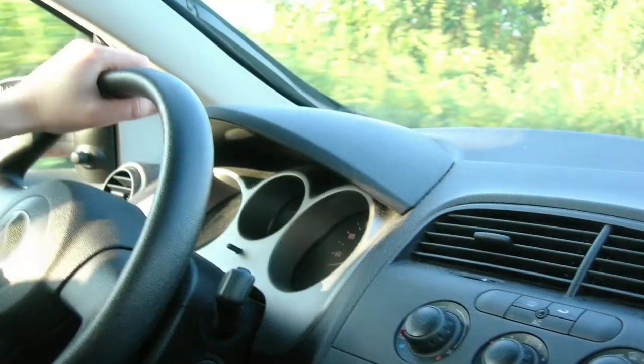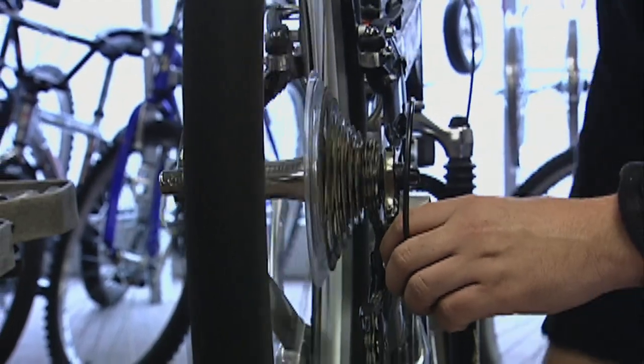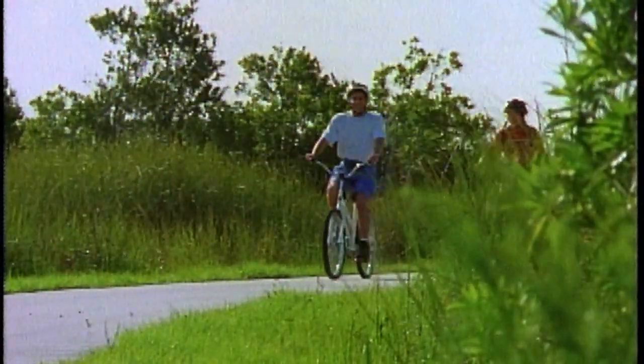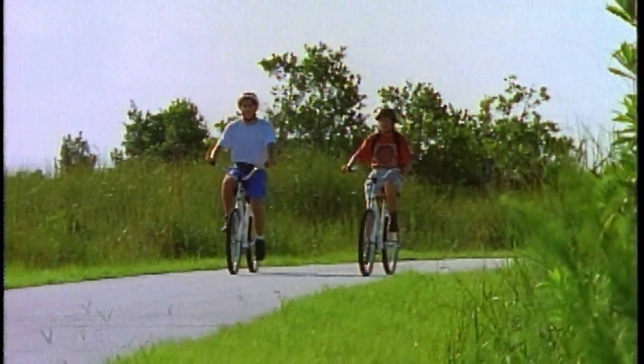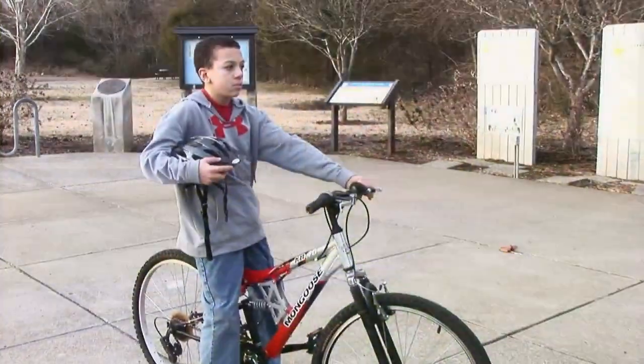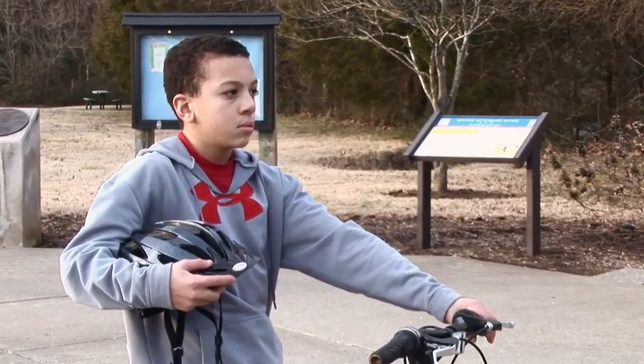Just like being in a car, you must make sure that your bicycle and equipment are operating properly before you ride. Having the proper equipment and practicing safe riding habits can make your ride more enjoyable and safer for you and those sharing the road with you. Let's take a few minutes to cover some very basic safe riding habits that anyone can use.